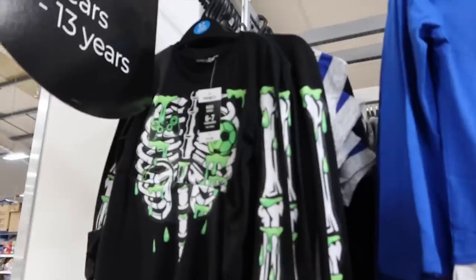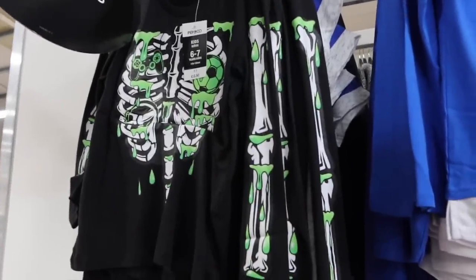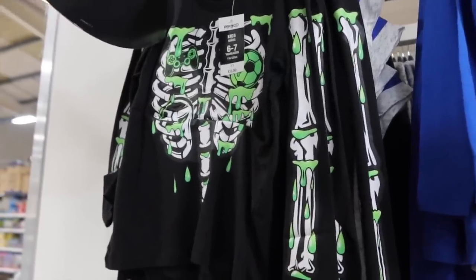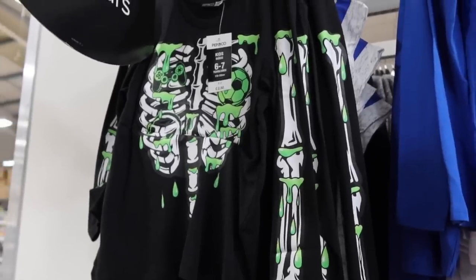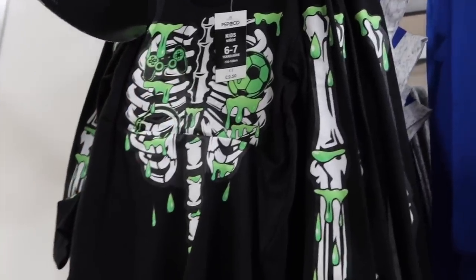In this Poundland, there's a Pep & Co, and they have got some Halloween t-shirts for £2.50. They also had some in the girls section as well, but that's really good for £2.50. Ethan's got quite a few. Oh look, it's got like a little Nintendo. I like that little football.